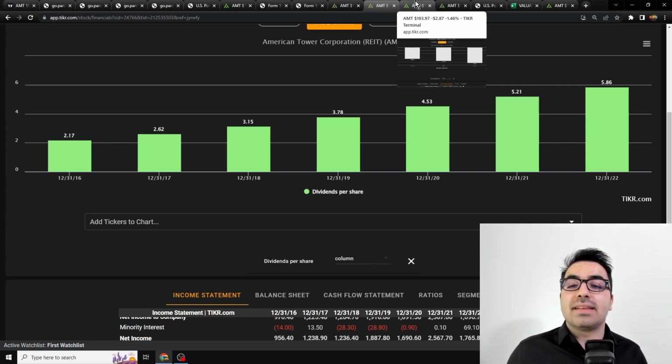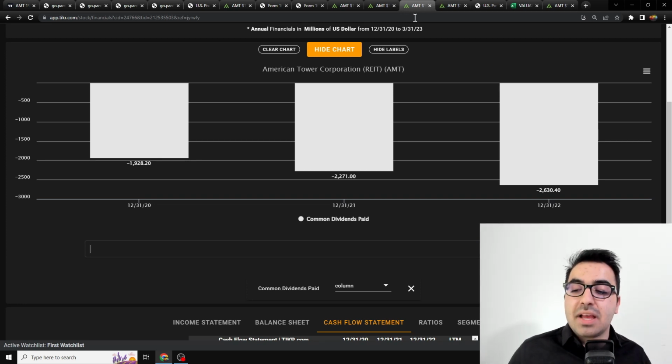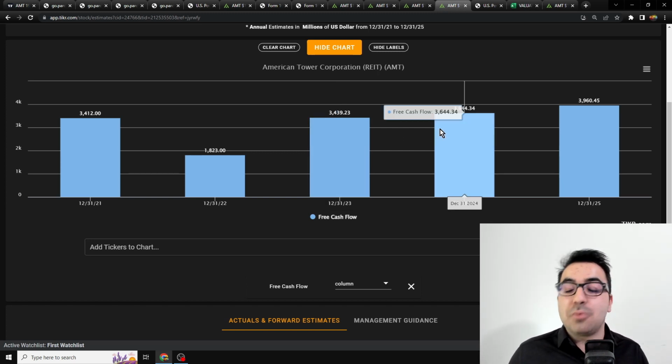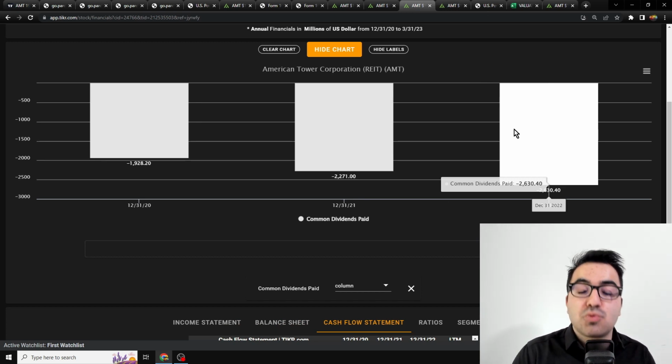Now, if we look at whether they can actually afford to pay the dividend, maybe American Tower is going to cut the dividend, but I don't believe they will actually cut it. They have been increasing it aggressively, and now they pay around $2.6 billion of dividends every single year. But if you look at the free cash flow of American Tower, it's around $3.4 to $3.6 billion, and they pay $2.6 billion in dividends, which would leave them $1 billion every single year to pay down the debt and everything else that they have to do. This is after CapEx.